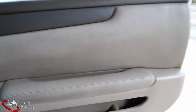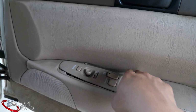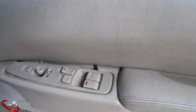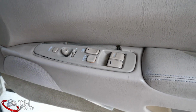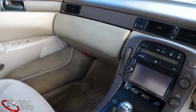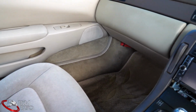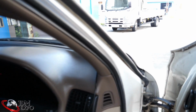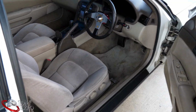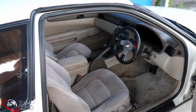And so the interior for the most part's alright. We do have a couple minor things here, like part of this is kind of cracked there, but all the switches and everything work. The AC system works, and it was great on the way over here because it's about 90 Fahrenheit, 33, 34 Celsius, but it's alright. It's a little bit cooler now.